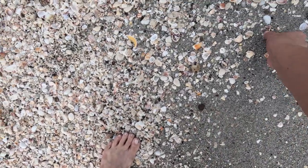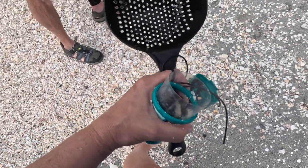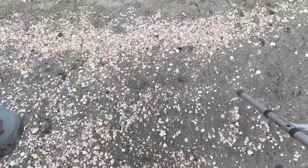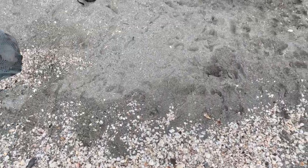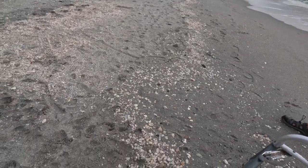There's a tooth right there. Ooh, nice. All right, I gotta get this necklace put up here so I don't lose it. And then we gotta see what time it is. We're probably gonna have to go before too much longer. It's starting to get kind of late.